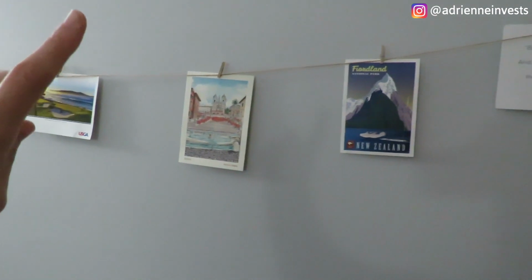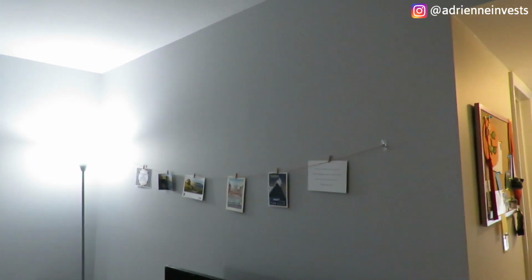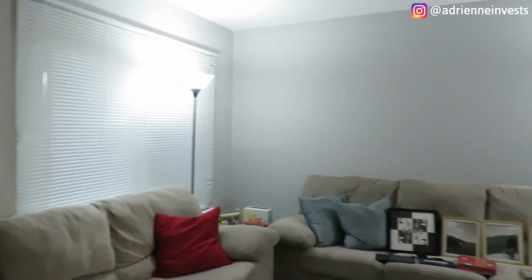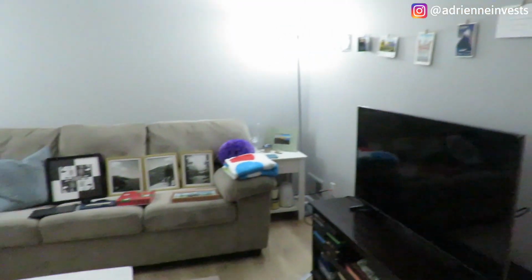That's a golf course in California. That's from Rome, from New Zealand. Another Bible verse. I also don't really know what to do with that space either. This room by itself is actually very dark if the window shades are open. There's not much light in here, so I've thought about putting a mirror over here to reflect the light, but I haven't figured out what to do with that.